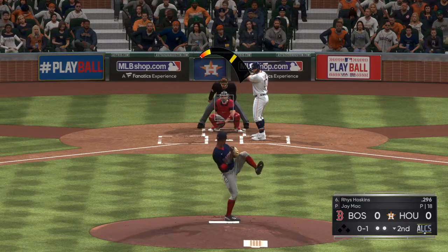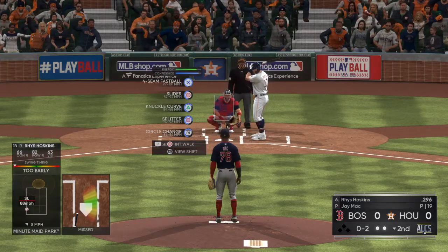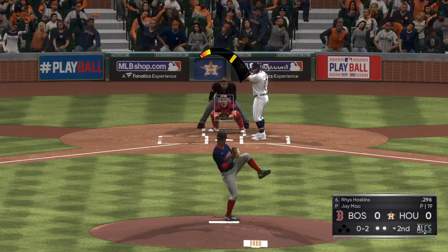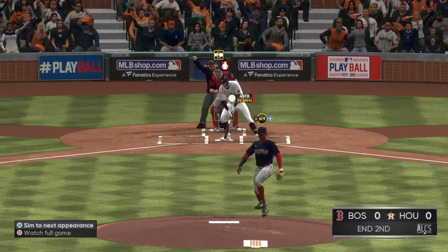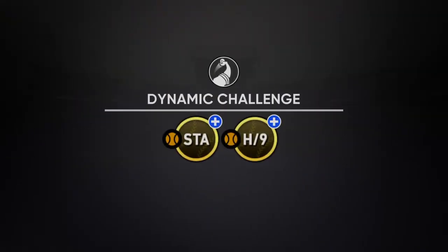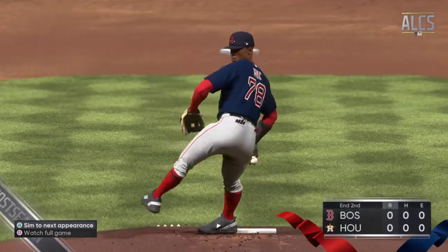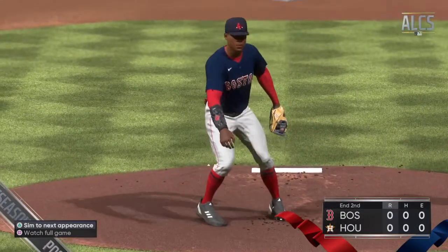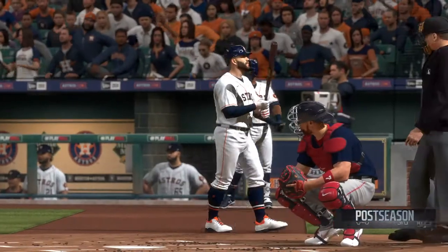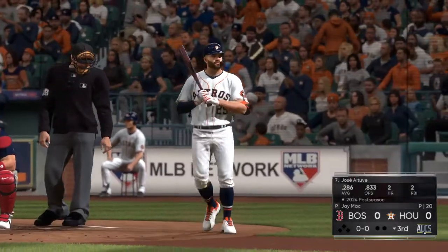Set to deliver the 0-1. Swing and a miss, and he's in trouble now. 0-2. Swing and a miss, and that's out number three. Astros go down 1-2-3. We'll move to the third with no score. Bottom of the inning now, and striding in the speedy second baseman, Jose Altuve.